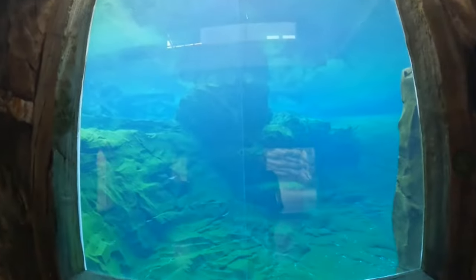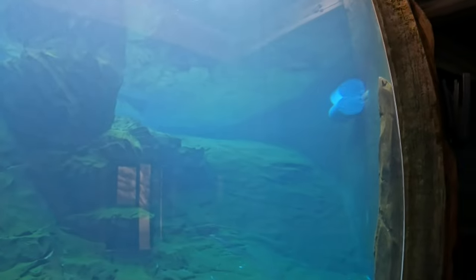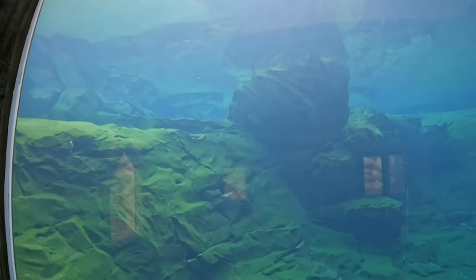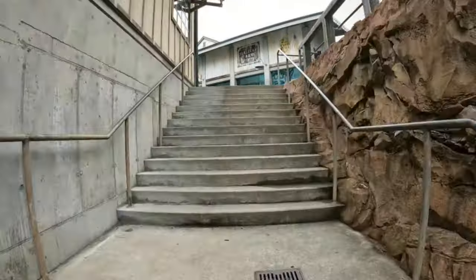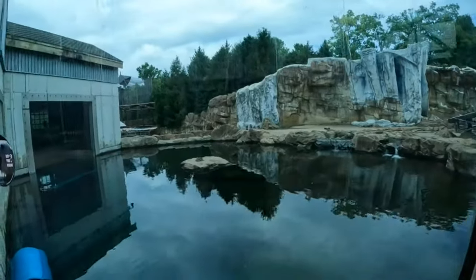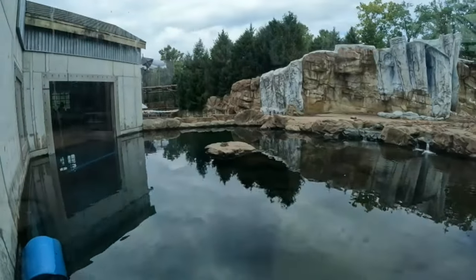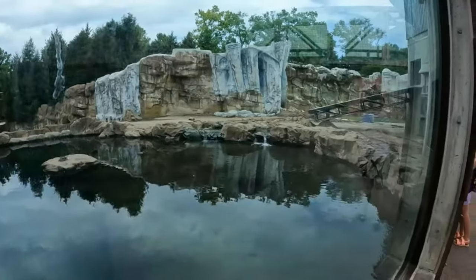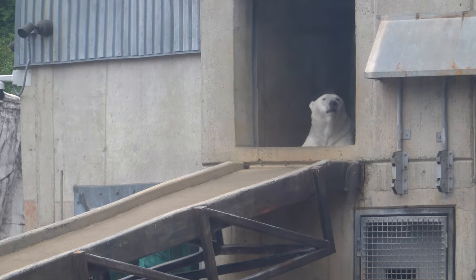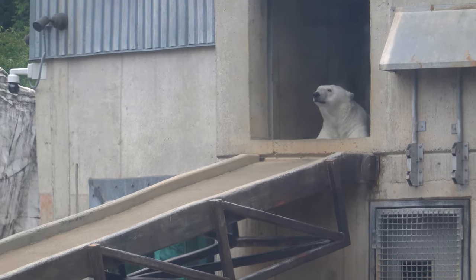Show for us. And here we are at the bottom of the bear enclosure. I can't say that I've actually been fortunate enough to see the bear underwater, generally speaking, at least not when I'm down here. Well, let's see if we had better luck up top. Polar bear.